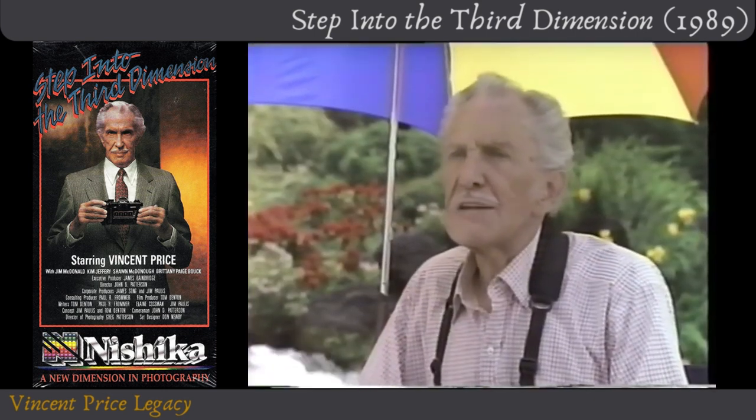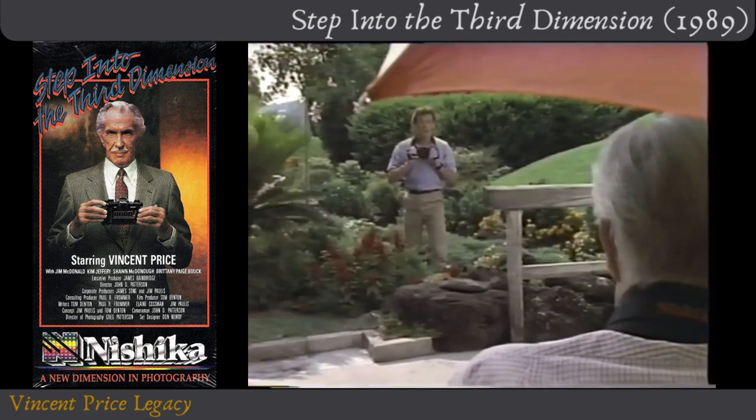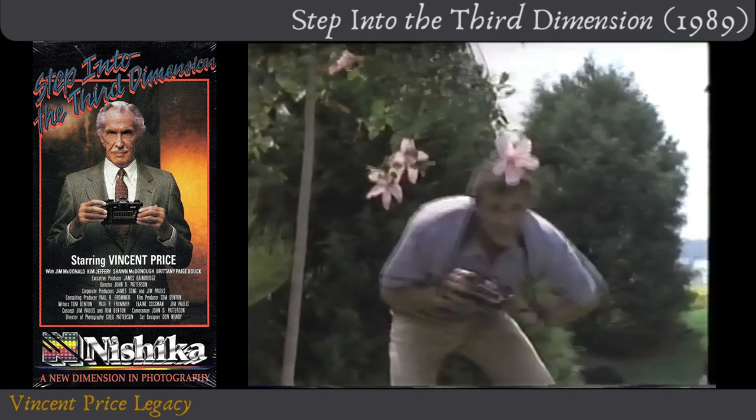Robert, check your lighting selector. Right, Vincent, we're in full sunlight, so I'm leaving it on sunny. Very good. Shoot. Okay, Kevin. This one's for Grandma.